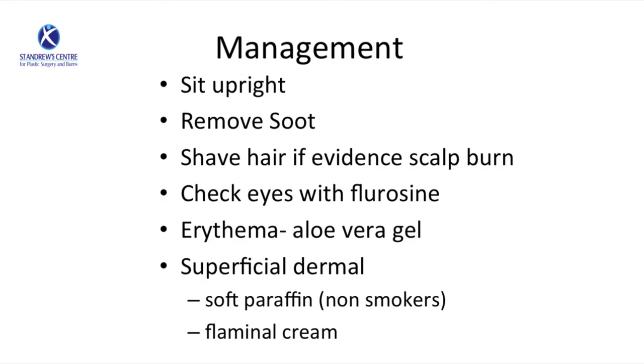In summary then, for facial burns, once removing any soot or debris from the skin, application with an appropriate gel or ointment can be instigated. Advise the patients to sit up on a couple of pillows. This is important because you may get some swelling, which happens over the next 24 to 48 hours. Check the eyes with some fluorescein to make sure that they haven't had any corneal damage.